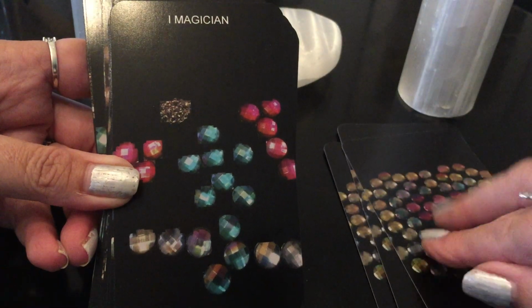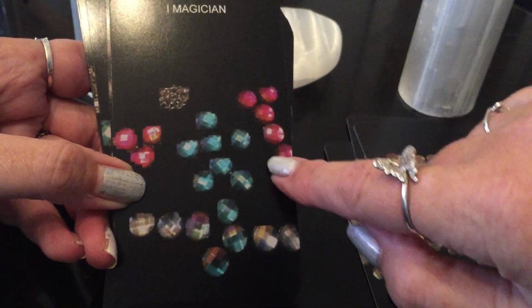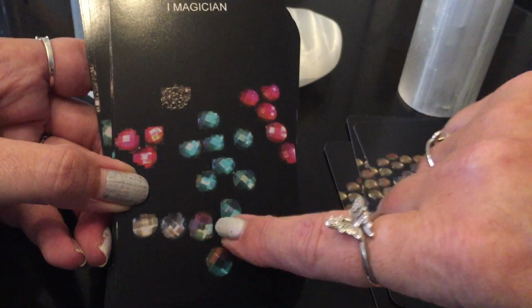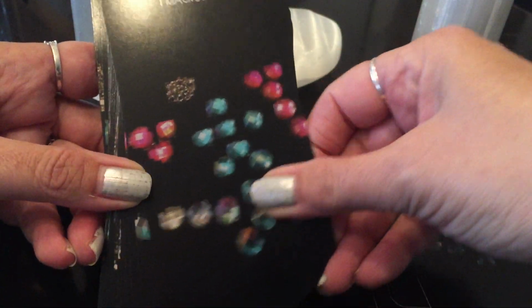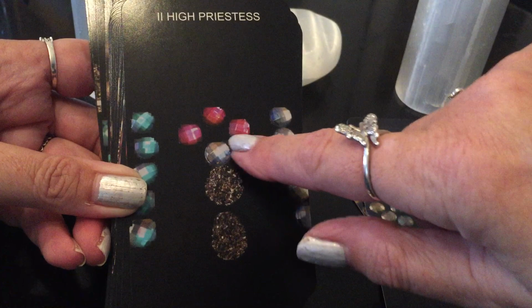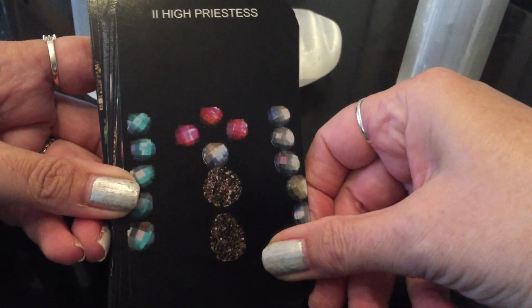Okay, so then we have the Magician, and here's the little magician, here's the wand, the pentacles, the heart, and the swords here. So the jewels hint to the actual Magician. We have the High Priestess, and you have the columns here and the pomegranates, and here she is illuminated as the High Priestess in jewels.